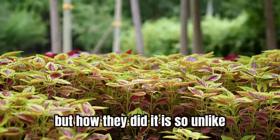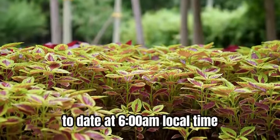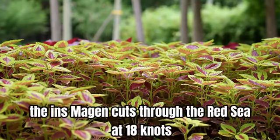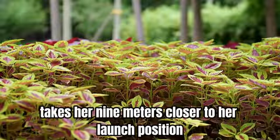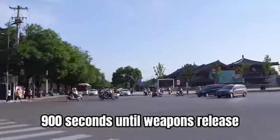But how they did it is so unlike any other attack they've done against the Houthis to date. At 6:45 a.m. local time, the INS Magan cuts through the Red Sea at 18 knots. Every second takes her 9 meters closer to her launch position. 900 seconds until weapons release.